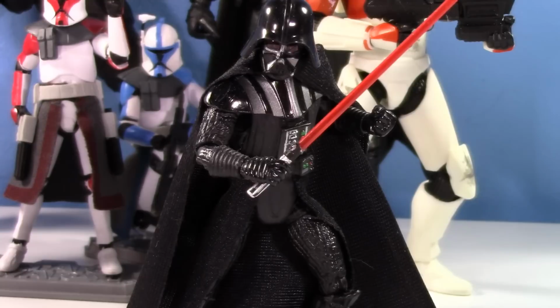Super posable, super pretty, super nice. I love it. It is the best Vader, period. I'm tempted to get a second one just to have laying around, because you can never have too many figures of Darth Vader. He is the main man of the franchise. He is the number one.